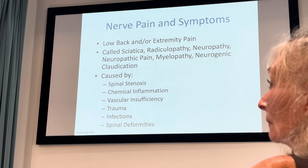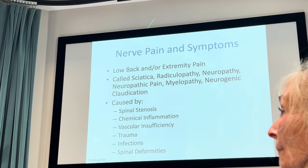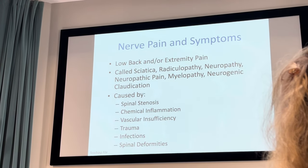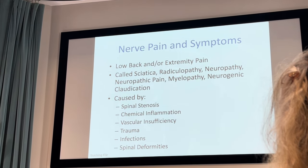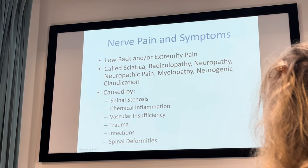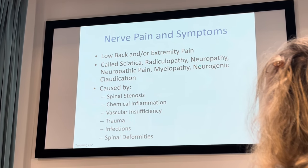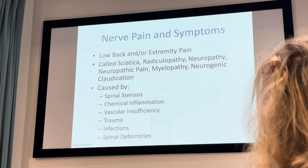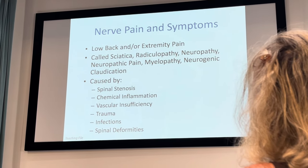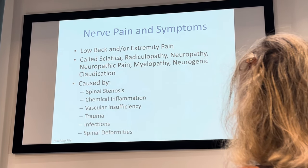So let's talk about nerve pain here now a little bit, okay? And it's usually associated with low back and or extremity pain. It could be one or the other, it can move back and forth, it could be both. You may not have any, okay? It just depends on where the nerves are getting pinched that is causing the pain. Commonly called sciatica, radiculopathy, neuropathy, neuropathic pain, and so forth. And it's caused mostly by a condition called spinal stenosis, okay?